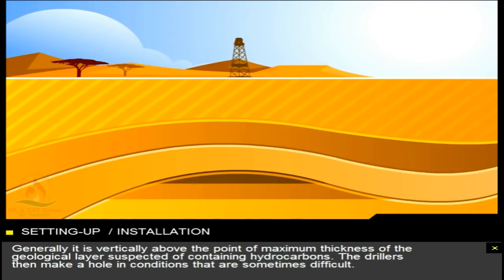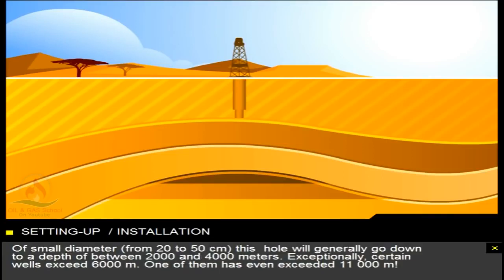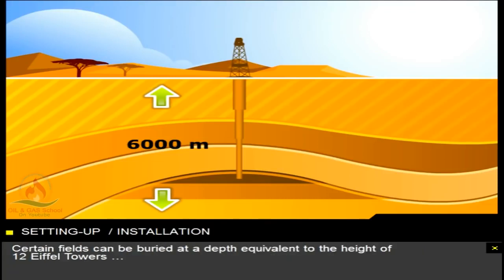The drillers then make a hole in conditions that are sometimes difficult. Of small diameter, from 20 to 50 centimeters, this hole will generally go down to a depth of between 2,000 and 4,000 meters. Exceptionally, certain wells exceed 6,000 meters. One of them has even exceeded 11,000 meters. Certain fields can be buried at a depth equivalent to the height of 12 Eiffel Towers.